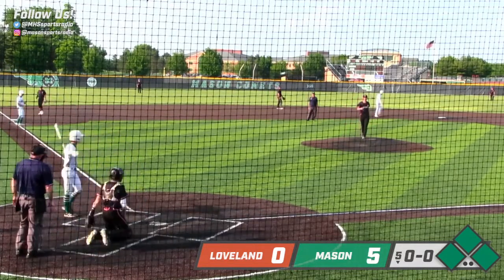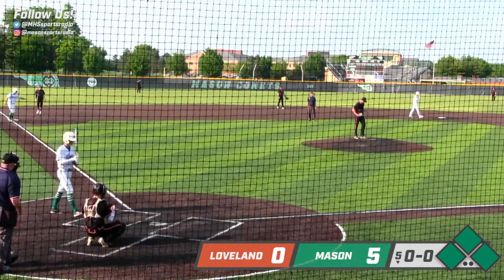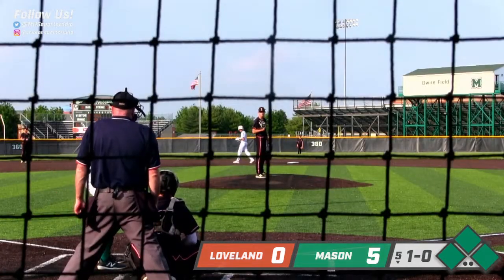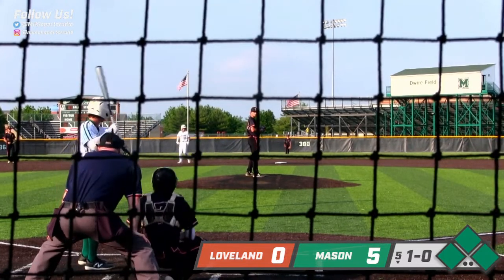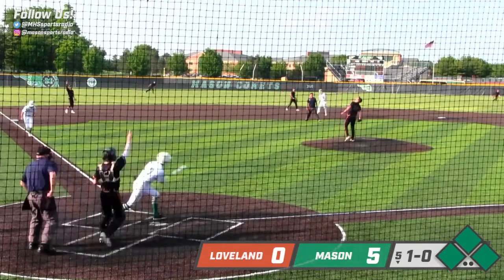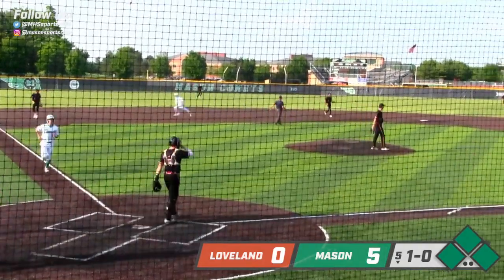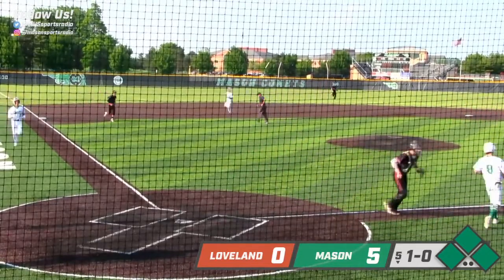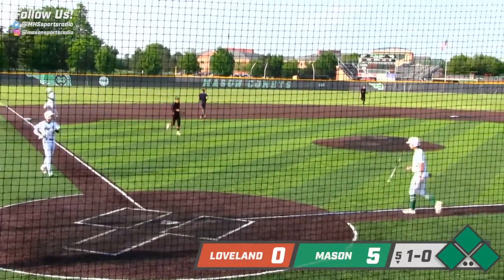Stoner looks at ball one. Stoner swings. That one popped up into the infield, right into the sun, but the second baseman's able to close it in. Good work on the right side of the infield to get the sun out of his eyes.